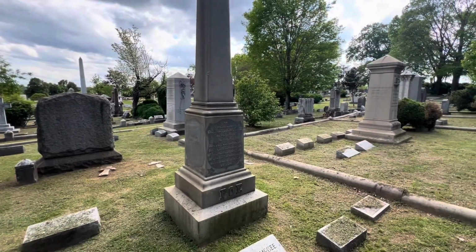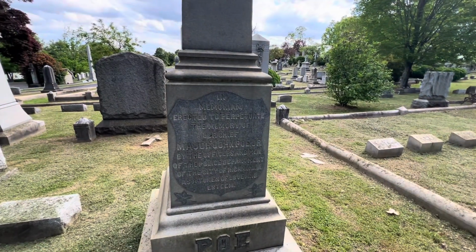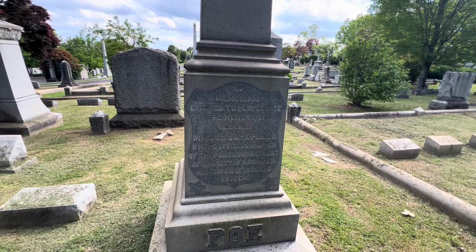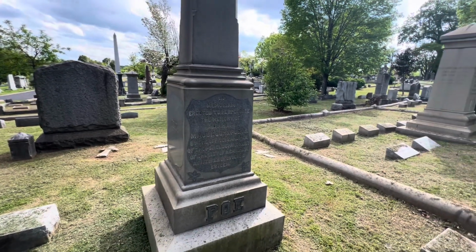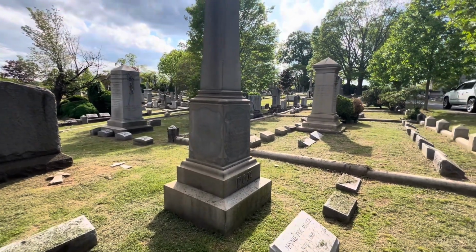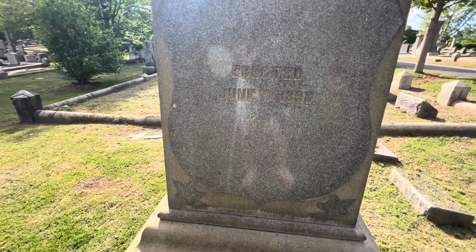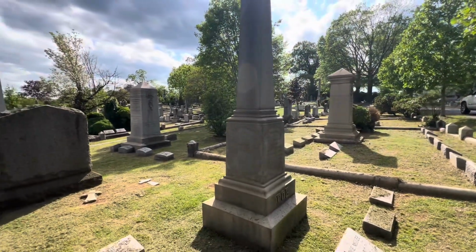Came across this cool grave. And this is a monument in memory of Major John Pohl Jr. It was erected by the officers and men of the police department of the city of Richmond, Virginia, as a token of their love and esteem for him. He must have been very loved, this police major here. It was erected in, looks like 1886, and he was a police major for Richmond. Very cool.